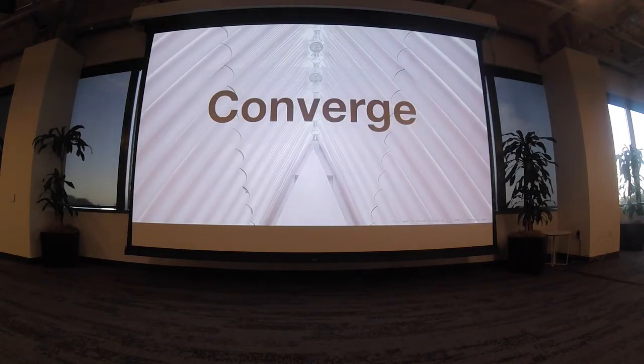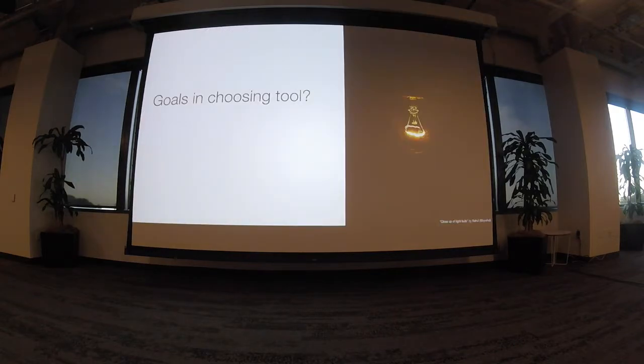So what we decided to do is essentially converge on a single tool at Uber for data workflows. This would help make sure our team can better support that tool and give customers, data scientists, and data engineers a better user experience. And users won't have to choose among all these various tools as well. So the question is, what is the goal in choosing such a tool? We have to think about what's important to us in choosing the next tool to unify that system.